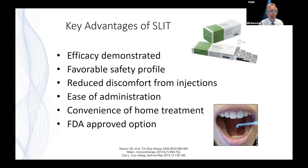But then you have the other side of the coin, of course. When you bring something home, you don't know exactly how much they're using. And sometimes losing that monitoring effect is one of the downsides to it. There is an FDA approved option in the form of the allergy immunotherapy tablets.